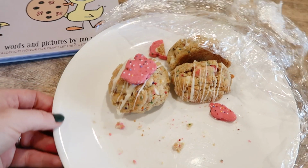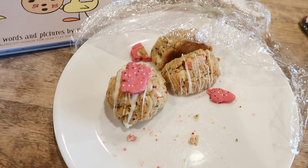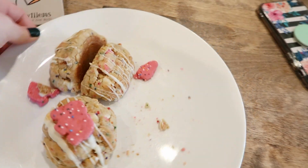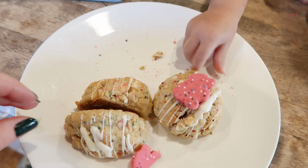And we're having a very special snack today. Sam, my husband, has a cookie business on the side, and he's been testing out recipes that he's going to have for his birthday next week, and so we're going to split these. They're stuffed. They're so excited.